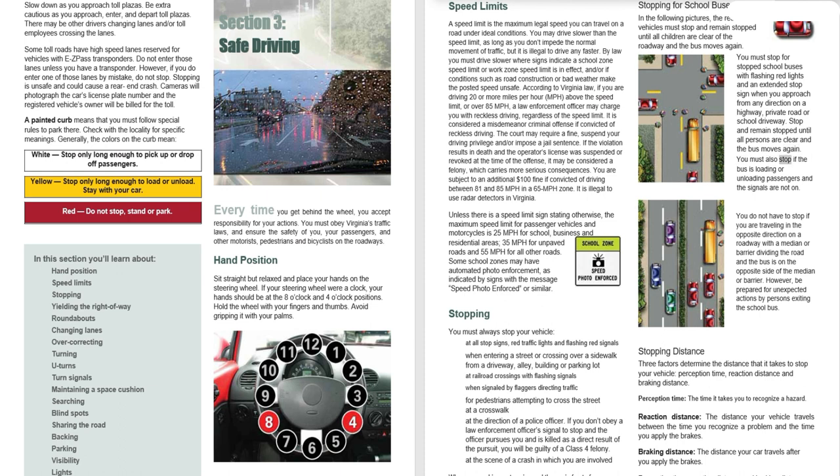Stop and remain stopped until all persons are clear and the bus moves again. You must also stop if the bus is loading or unloading passengers and the signals are not on. You do not have to stop if you are traveling in the opposite direction on a roadway with a median or barrier dividing the road, and the bus is on the opposite side of the median or barrier. However, be prepared for unexpected actions by persons exiting the school bus.